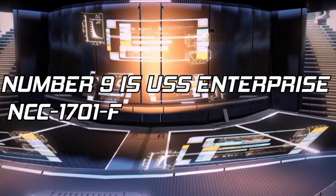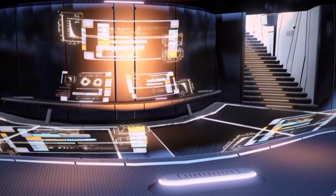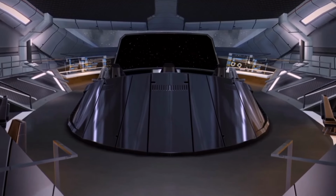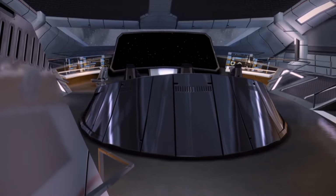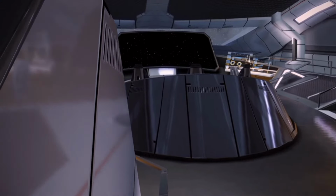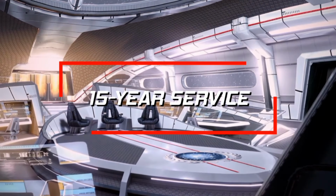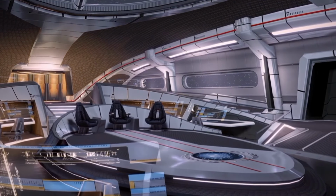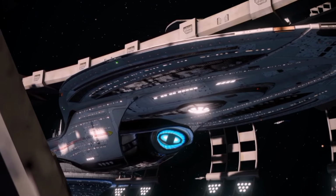Number 9 is USS Enterprise NCC 1701F. Launched in 2386, the Odyssey-class USS Enterprise NCC 1701F was scheduled for an early decommissioning in 2401 as part of Starfleet's Frontier Day festivities. Beyond the fact that the starship was led by multiple captains over its 15-year service, little is known about it. Admiral Elizabeth Shelby led the starship on its farewell ceremonial voyage before she was tragically killed by the Borg.